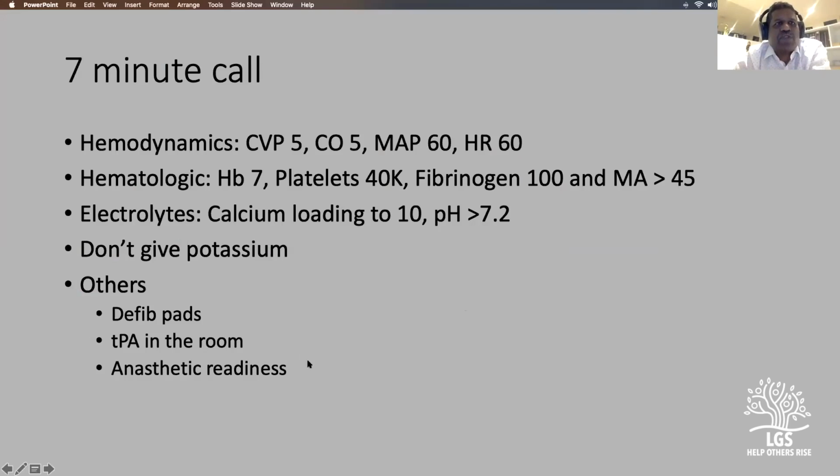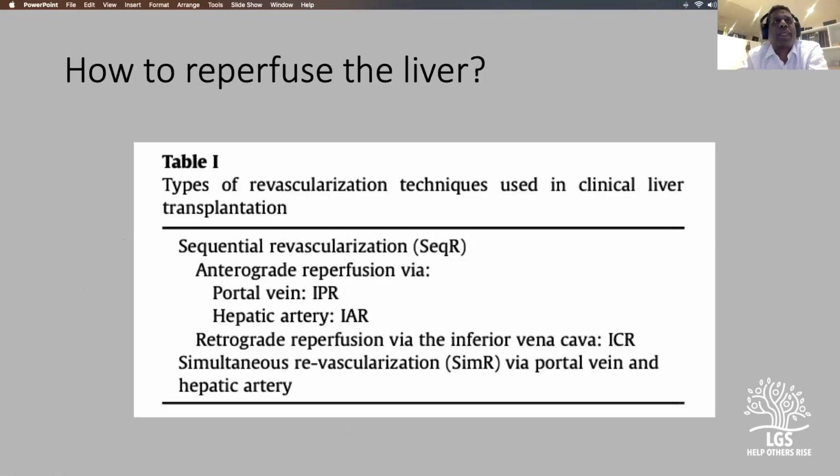They have TPA in the room. They discuss anesthetic readiness by having the senior anesthetist. Sometimes they have echocardiogram, transesophageal echocardiogram ready. These are all dependent on unit by unit, but this is the general rule. The more experienced the anesthetic team you have, you probably don't have to look at it as when you have a young team, and these are simple parameters for you to remember.